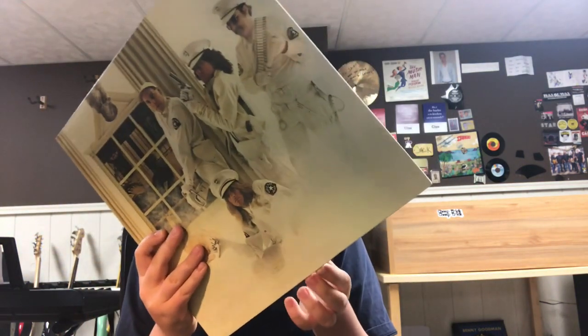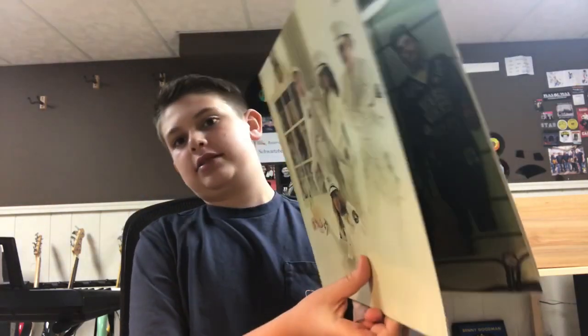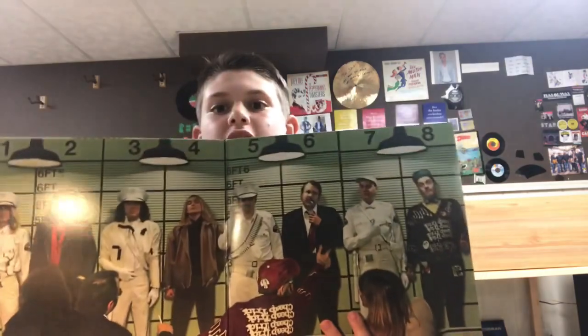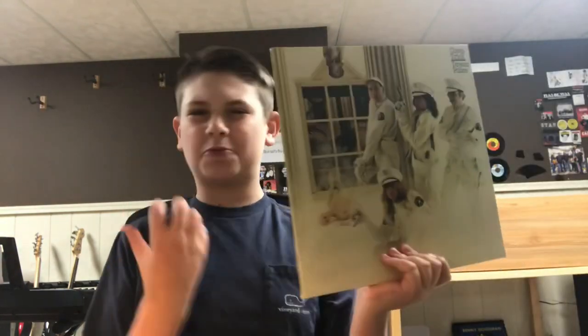Not my favorite Cheap Trick record. My favorite is Budokan, which is on my top 15 favorite albums. But definitely my second favorite. This is absolutely great. The police lineup there on the gatefold is absolutely amazing. The front cover is great with them all dressed in the police suits. There's so much work that went into this.